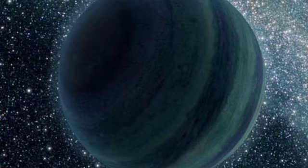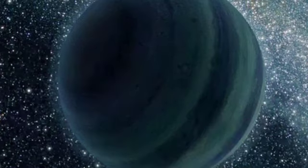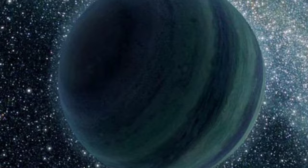GJ 1132b is so close to its red dwarf star that it completes an orbit around its host star once every day and a half. This extremely close proximity keeps GJ 1132b tidally locked to its star. It shows the same face to its star at all times, in a similar way to how our Moon keeps one hemisphere permanently facing Earth. The question from scientists, however, is what is keeping the mantle hot enough to remain liquid and power volcanism? This system is quite unique and extraordinary because it has the opportunity for quite a lot of tidal heating.